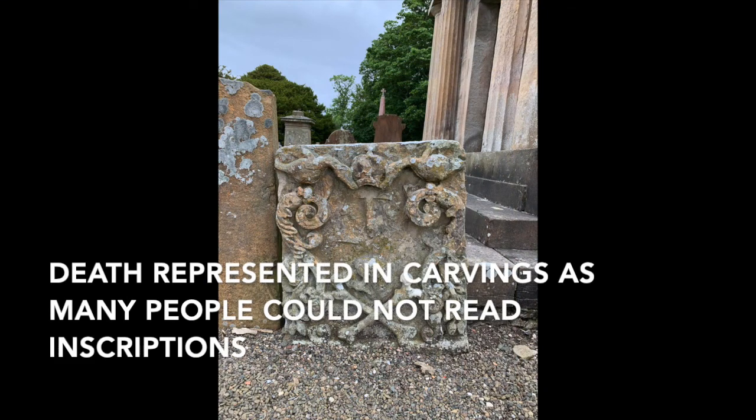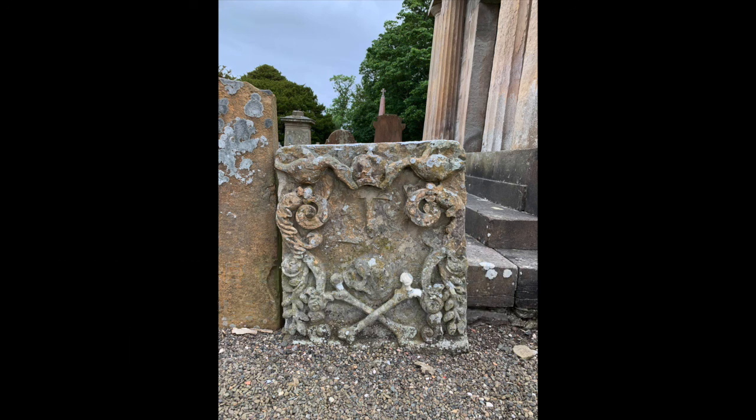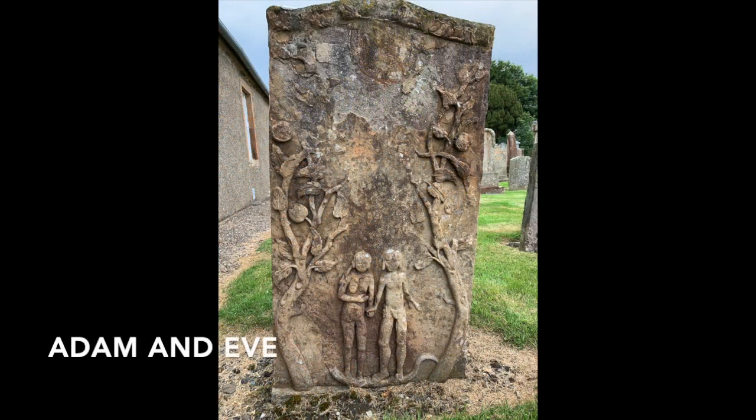Many of the gravestones have carved depictions of death on them, such as this one with the skull and crossbones underneath. This is a particularly fine example of an Adam and Eve gravestone. The figures have unusually long legs, giving them a rather modern appearance. These were very expensive monuments, and for that reason, probably, there are very few of them to be found now in Scotland.